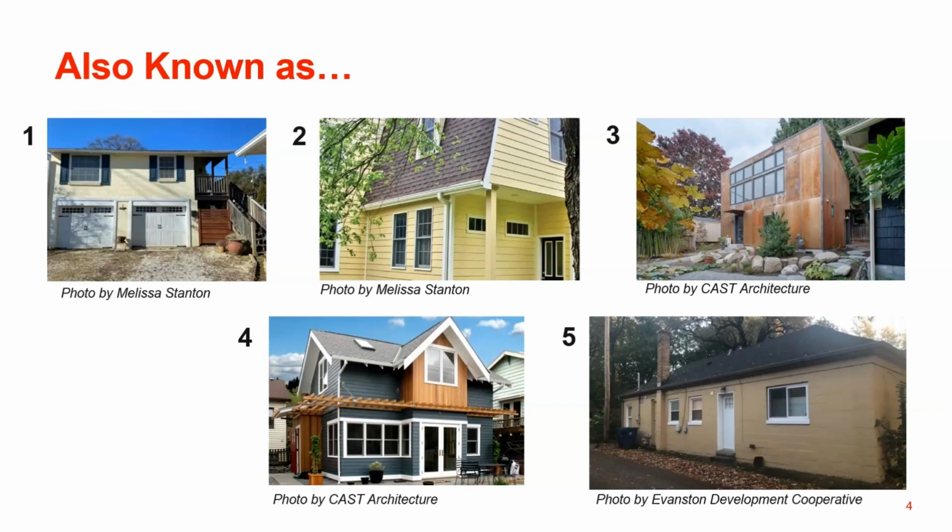ADUs began making a comeback in the 1980s as cities explored ways to support smaller and more affordable housing options within single dwelling neighborhoods. In these photos, we see some examples of ADUs: an apartment above a garage, an ADU attached to an existing house, and two types of converted garages. These photos all show very different kinds of options, but they can all be considered ADUs.